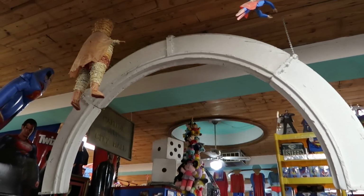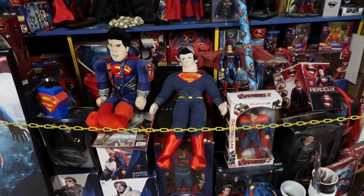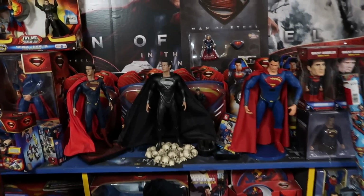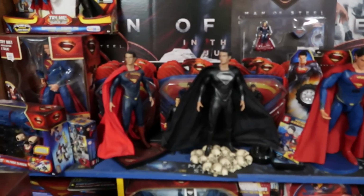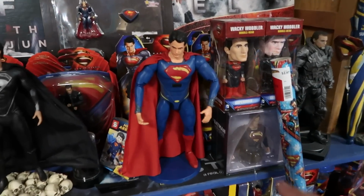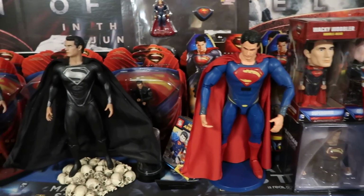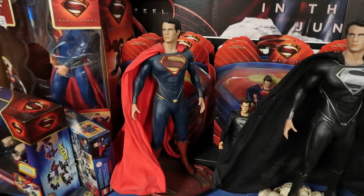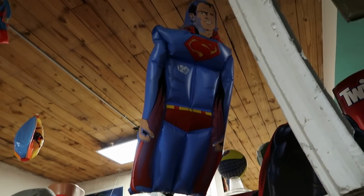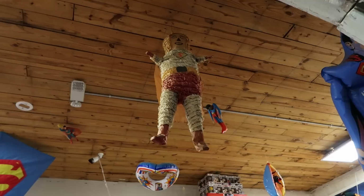Down this section, under the arch here, is some more modern Superman toys and figures. These are the Henry Cavill version. I remember they made a big deal about it when he first started playing Superman, because he did not wear the red underpants. Of course, traditionally Superman wears red underwear over his pants, but not Henry Cavill. And up above us, we have the Superman pool floaty there, and this really cool Superman piñata.